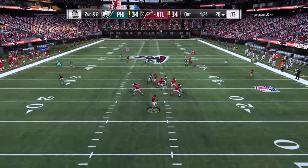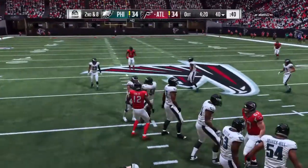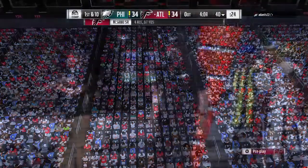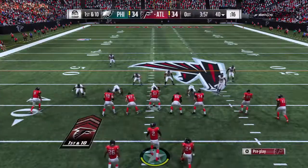From the shotgun, Ryan to Sanu with a grab over the middle. Ryan to Sanu, good for an Atlanta first down. As a passer, you're always trying to find that open window. He missed the field goal that close, yo. You saw he missed it though? He hit that. That hit the post.